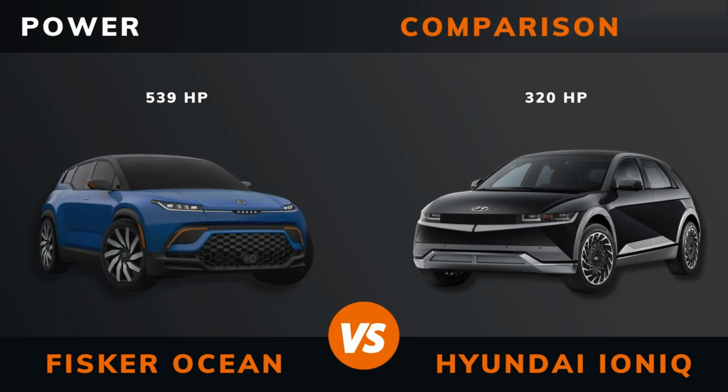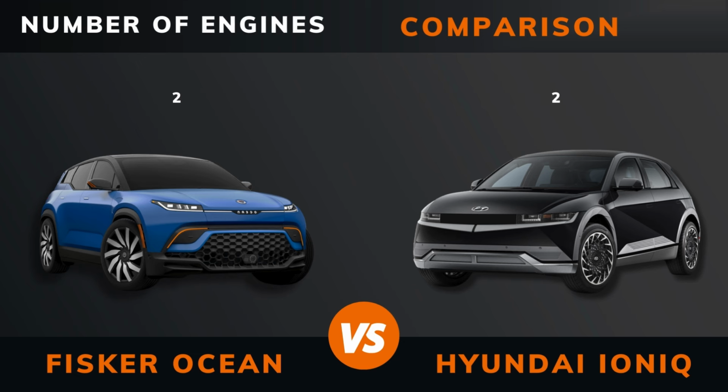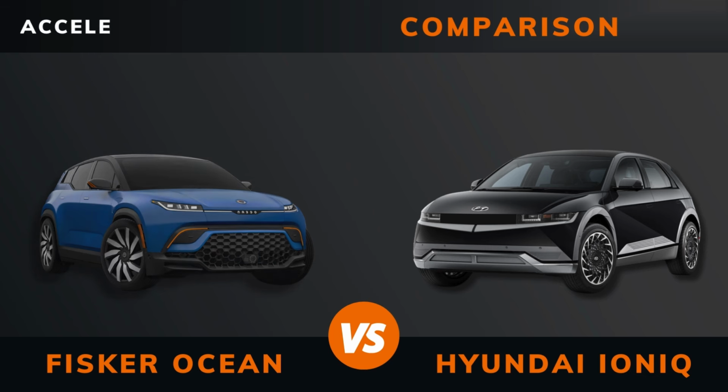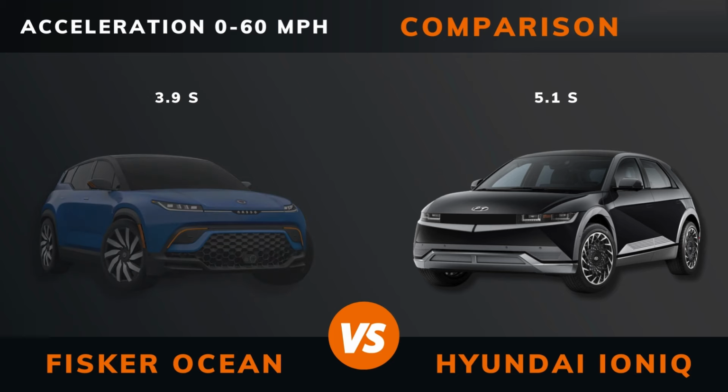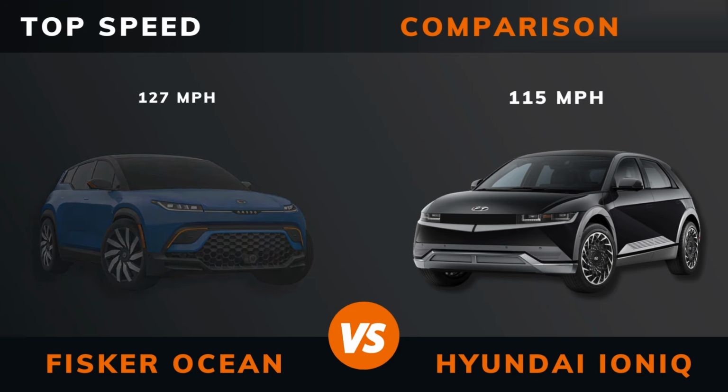Pricing? Power? Torque? Number of engines. Drive. Acceleration 0 to 60 miles per hour. Acceleration 0 to 100 kilometers per hour. Top speed.